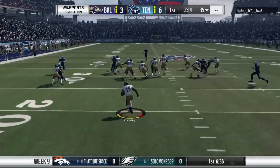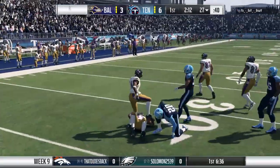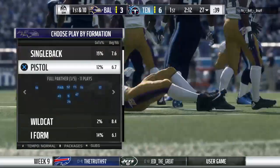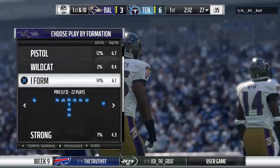This will be fielded at the 8. And he'll take this across the 25. Couple extra yards up to the 27-yard line. And now Baltimore gets set to take the field.